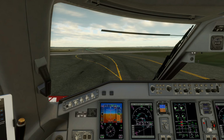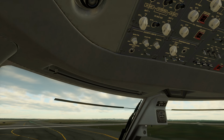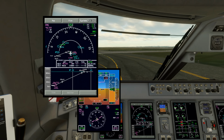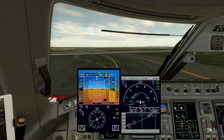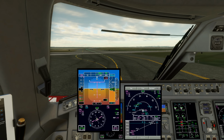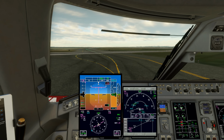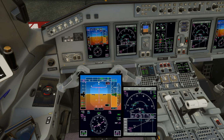All right, so we've got the strobe lights on, the landing lights on, seatbelt light switch is on, and the sterile, let's turn that on. And now we are ready for takeoff. Let me just pop up these screens here so that we can see everything properly. All right, perfect. Now let's do the takeoff config check.